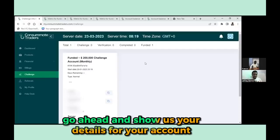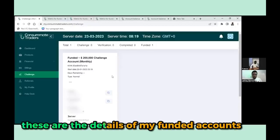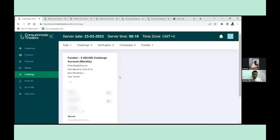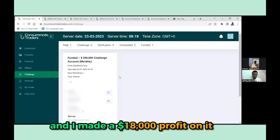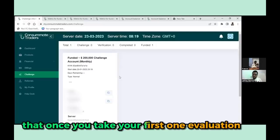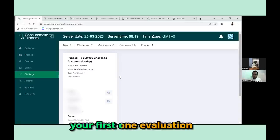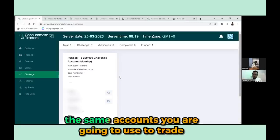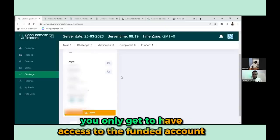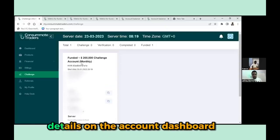Go ahead and show us the details of your funded account. So these are the details of my funded account. This was the account I traded, and I made $18,000 profit on it. Keep in mind that once you take your phase 1 evaluation and you pass, it's the same account you are going to use to trade your phase 2 evaluation. And once you get funded, you only get access to the funded account details on the account dashboard.